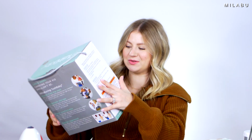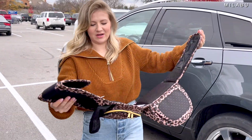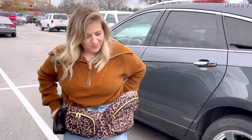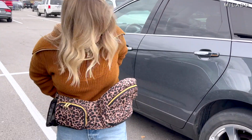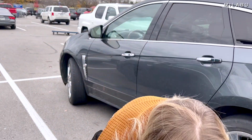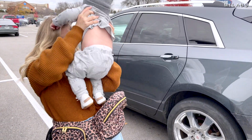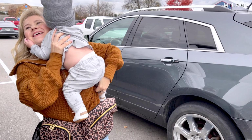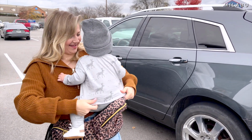I think maybe we can go take a quick walk and see if it's comfortable to put him on there. I also got the Leopard Print. We came to Lowe's. I have some stuff I need to pick up. So we're gonna carry him in this to Lowe's. This is so cool. You ready? Oh. Are you kidding? How cool is this?